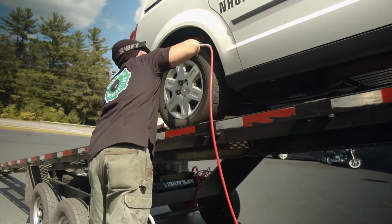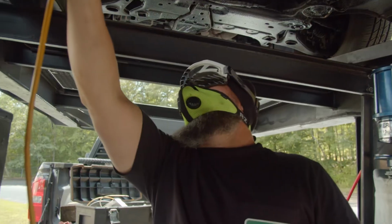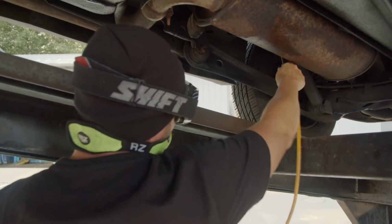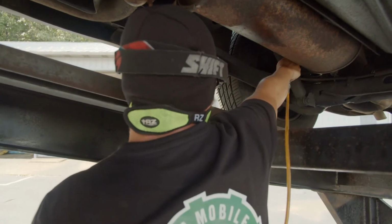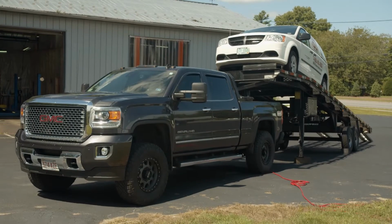Todd with Mass Mobile Undercoating. How did you get involved with NHOU? Well, I used the product personally for a number of years, did some research online, and decided to fill a niche for a mobile unit, something that can come on site to the customer's location, whether it be a shop, a yard for landscapers, excavators, and I also do municipalities. Tell me about the whole system when you get there. I mean, this is innovative.